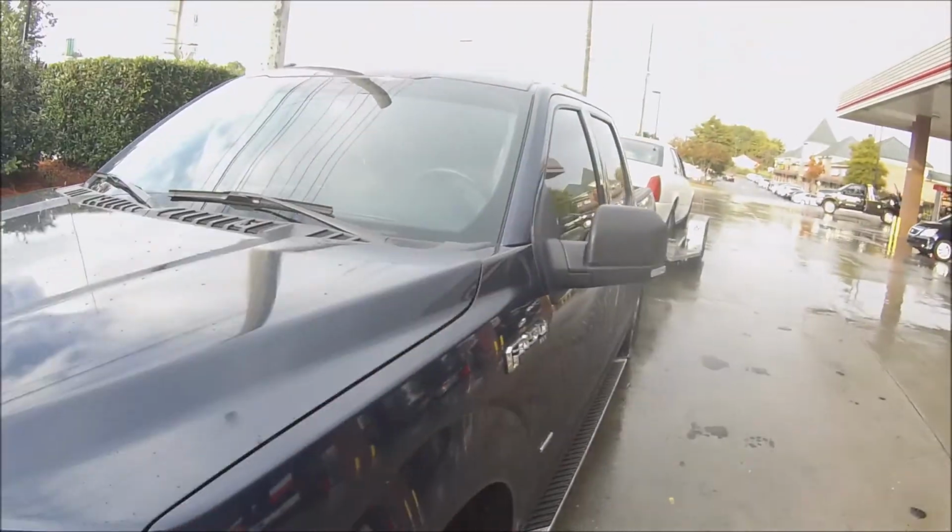That's crazy, man. I mean, that is amazing. 2.7 liter V6, 165 cubic inch, pulling a full size four door F-150, pulling a, I don't know, 4,000 pound Cadillac, spinning the tires. Yes, I know it's in the rain, but still, I'm pulling the trailer and it's spinning.